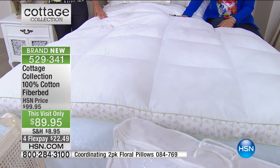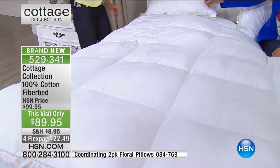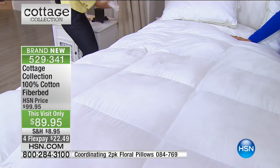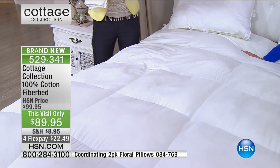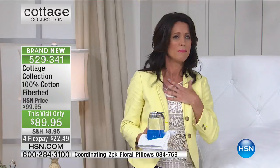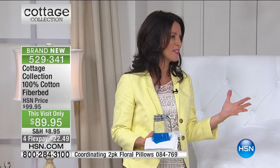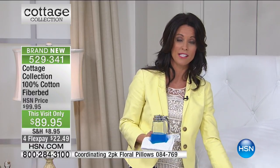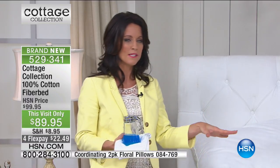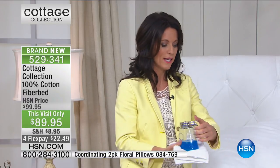Not only is this cotton, but it's also stain and water repellent. I see the blue liquid. Let's spill stuff. When you think about a bed, maybe you're not the only one in your bed. Maybe your kids like to climb up in your bed. My dog likes to climb up in my bed with my kids, so all the more reason to protect your investment. And if there happens to be an accident, you don't want to be worrying about taking it off the bed and stuff like that.